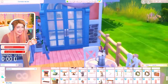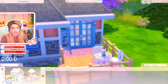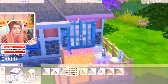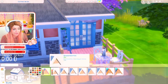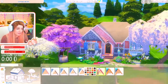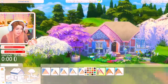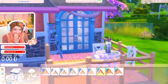You love this cottage. I'm glad you love it. I love it too. I don't like the edges of this roof. I think they're a bit intense. So I'm going to just push it back a little bit. I like this song. Just something a bit smaller, because it's very big. It's very pink now. I'll make my mind up about that in a sec.